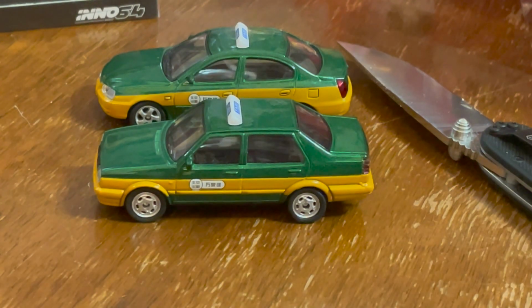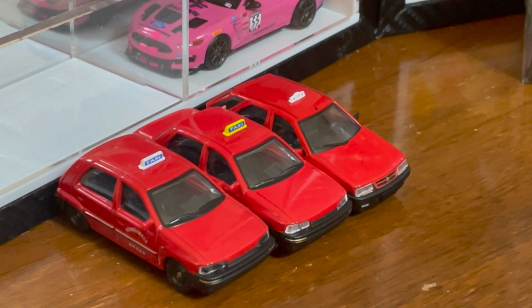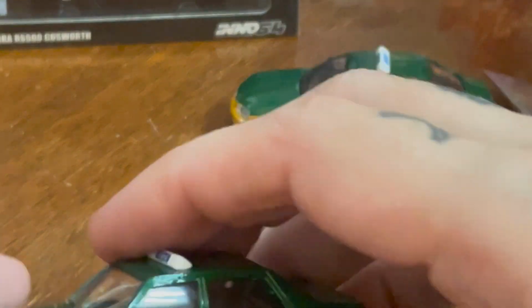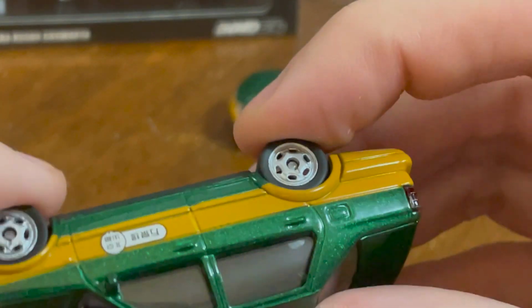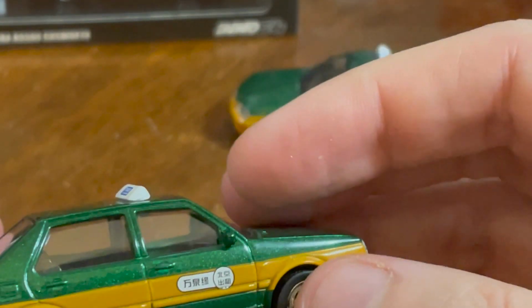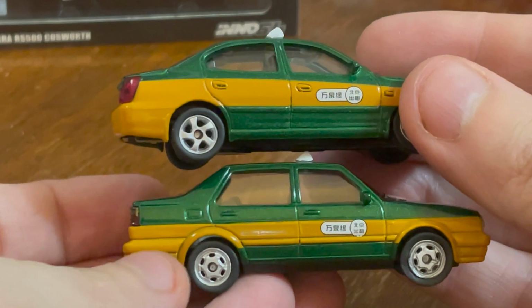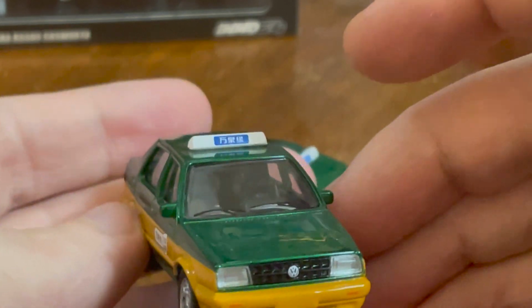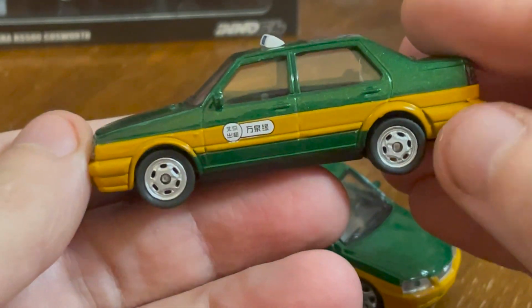They don't fit in. So they don't fit in with these very well. But they're very cool in their own right. And I think there are a couple more of these green and yellow Beijing taxis in their lineup. So I might pick those up because, I mean, they look similar, but they're also very distinct. And this is a really cool casting of the Volkswagen Jetta.